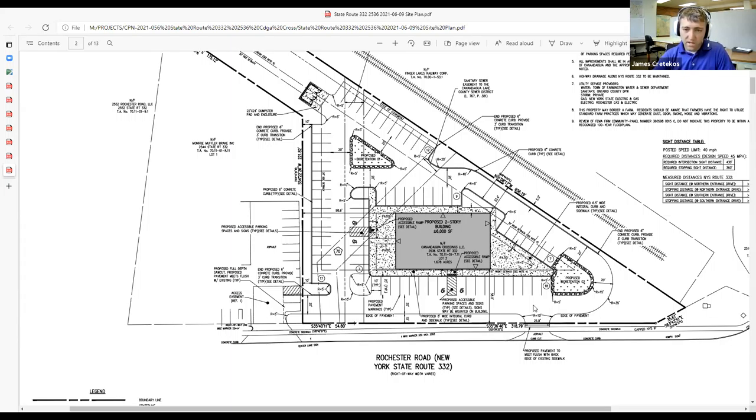As we noted in the applications, we are in the process of getting you new building elevations, as well as a rendering for this. We're a little bit ahead of the game on some of those sketch plan comments, so we do anticipate having those before we get to the planning board meeting.